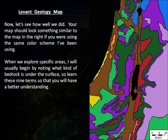because we will be going through some of these areas pretty rapidly. For quizzes, I won't have you fill out this map, but I may ask you questions like, list the 4 types of bedrock in the Levant that make for good building materials, and at which point you would simply respond as your answer: Cenomanian Limestone, Black Basalt, Nubian Sandstone, and Pre-Cambrian Granite.